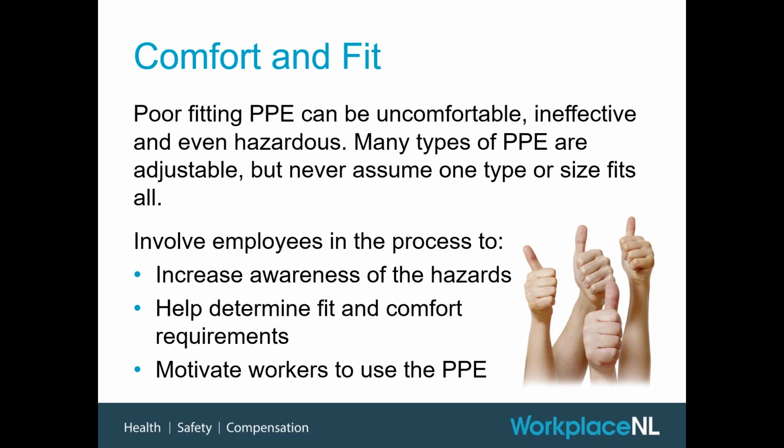So there's a couple of things that bringing the worker into the process of selecting can help with. It can help increase awareness of the hazard. Again, it can improve fit and comfort if they're involved. It can motivate workers to use their PPE because they were part of the process. But generally speaking, what we're talking about here is the buy-in. They're more likely to buy into a procedure or a practice if they've had the opportunity to be involved with it.